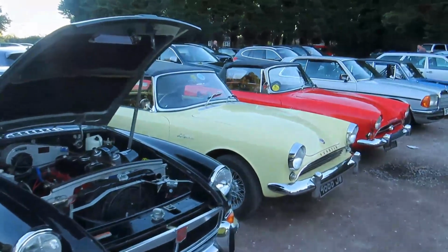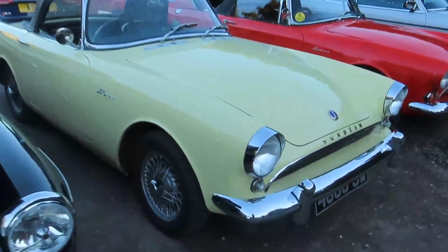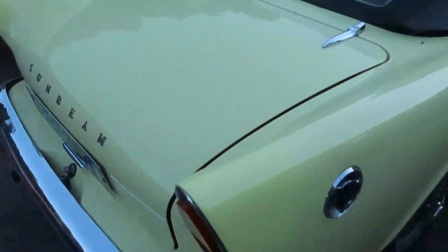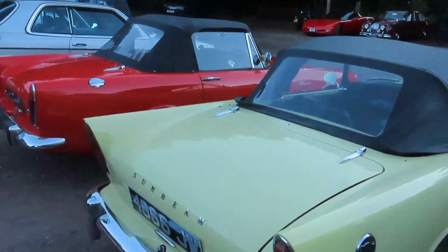Just next to that is a pairing of Sunbeam Alpines. One of these cars is earlier, one of them is much later in production. The first one here is the earlier style of Sunbeam Alpine with the Rootes Group badge. It's actually very handy, these cars both being parked together. If you look at the fins on the back of this car, very angular, and you look at the fins on that one, they're both Sunbeam Alpines, but this one is a lot earlier with the more angular fins.